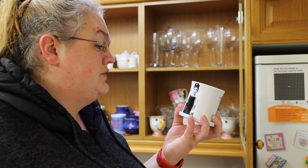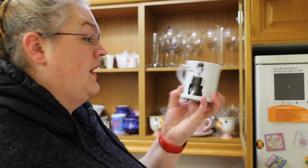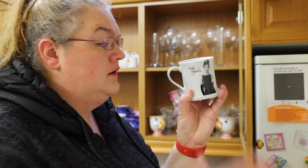Which is fine, guys, I don't mind hand washing stuff. If I have to hand wash it, I'll hand wash it. But also hand washing wastes a lot of water. So that's one of the reasons I like dishwashers. Dishwashers have a set amount of water that goes through them, like a couple of litres. It's a lot more efficient than hand washing, and environmentally friendly.